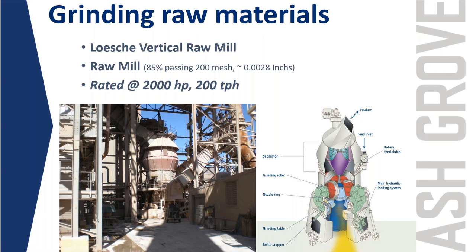As you can imagine, this is a very abrasive process, and so we have to take that mill down about once a week for a full day of maintenance to keep it running.